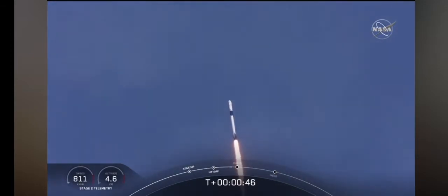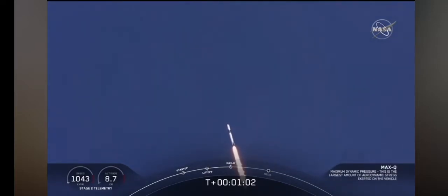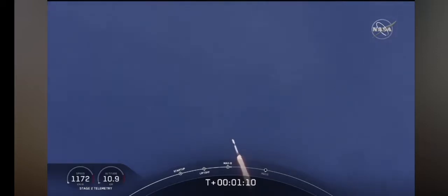M1D, throttle down. We're throttling down to get ready for the period of maximum dynamic pressure. We're in the throttle bucket. Reports say all systems are go. Vehicle is supersonic. We've exceeded Mach 1 on the Falcon 9. M1D, throttle up. We're throttling back up to full power as we're through max Q.